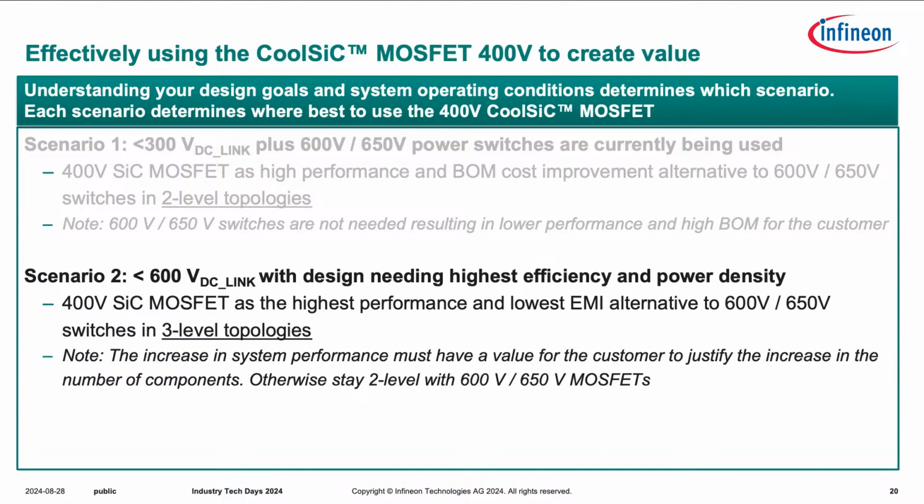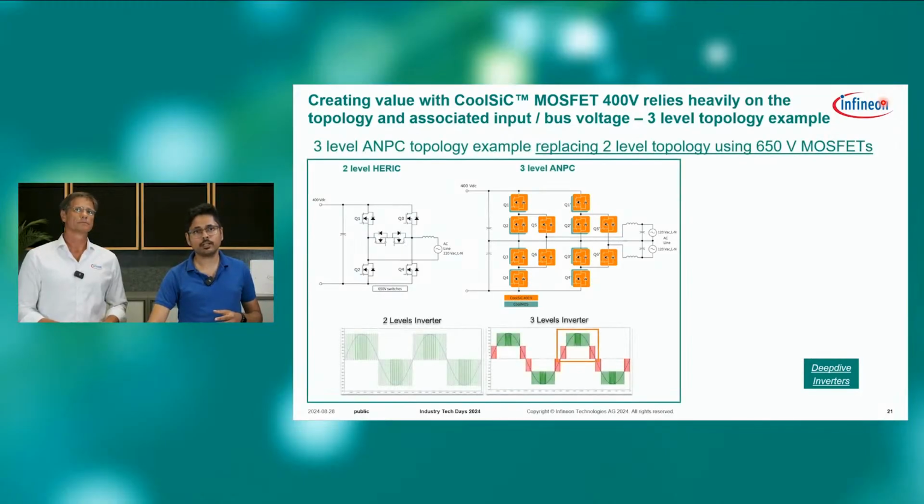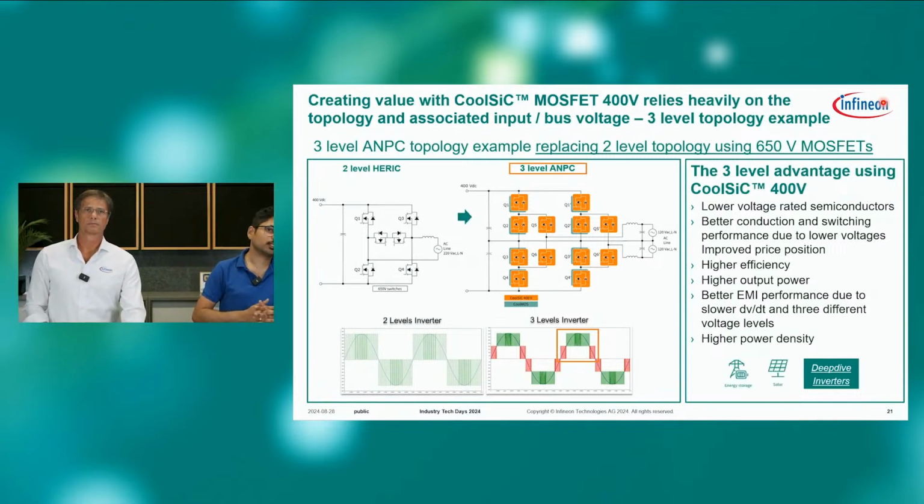So here, a 3-level topology with a typical bus voltage of 400 to 600 volt is what we see to be a good fit, and I'd like to show what this 3-level topology looks like. And we were talking about the waveforms.